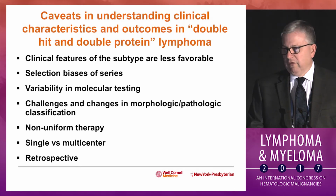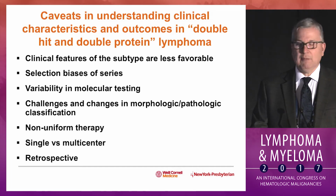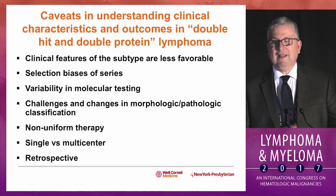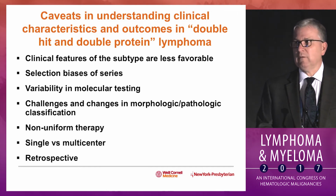So before we go too far with this, I think it is fair to say that we need to be a little bit careful in defining outcomes and defining best therapies for double hit and double protein patients, because both of these are associated with less favorable outcomes based on the clinical features. So the IPI high-risk patients and higher-risk patients tend to be double hit and double protein.